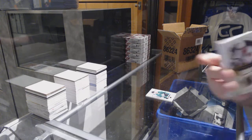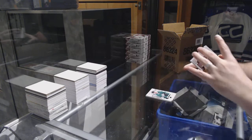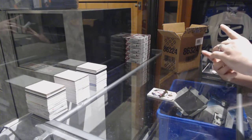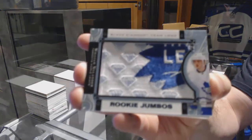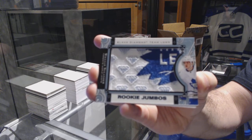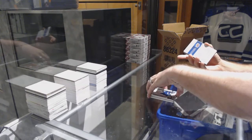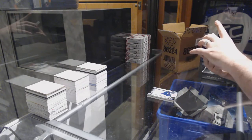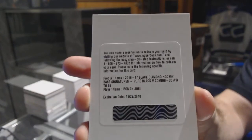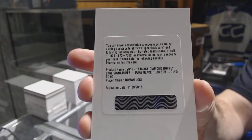We've got for the Hawks, 249, Patrick Kane. For the Maple Leafs, we've got a team logo jumbos, William Nylander. William Nylander. We've got a redemption for the Nashville Predators, number 99, Roman Josi. Nashville Predators, Roman Josi.